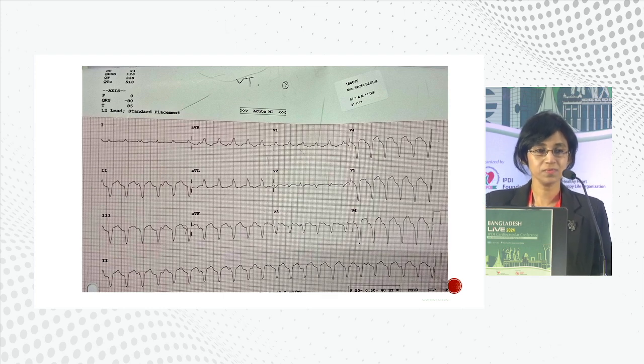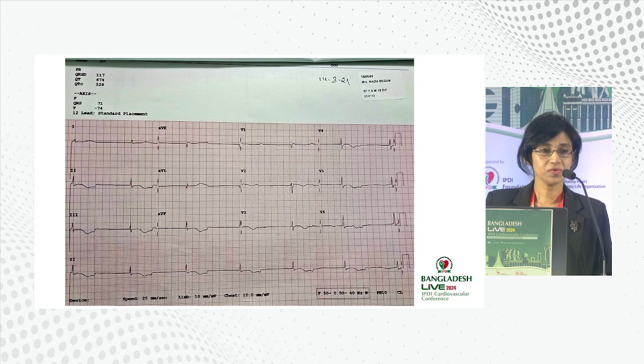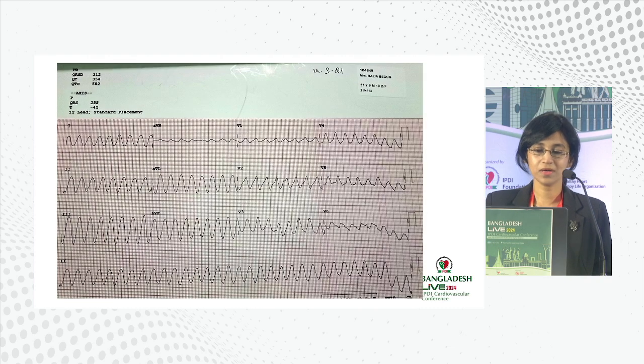At some point, this patient also developed RBBB morphology VT. That means the LV is also diseased, or there is a large distortion of the myocardium or the heart itself. At some point, this patient also developed junctional bradycardia with a prolonged retrograde VA. Ultimately, the patient developed ventricular flutter, and 21 days later, the patient expired.